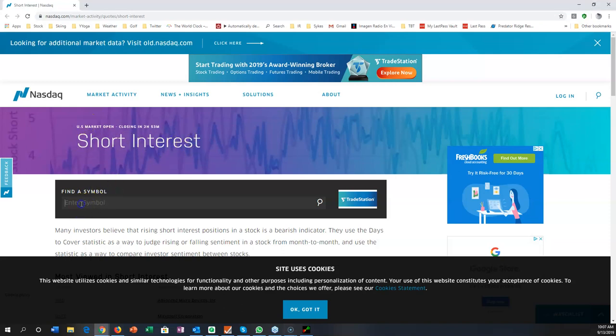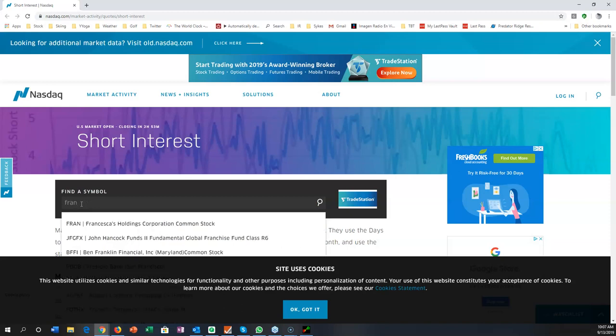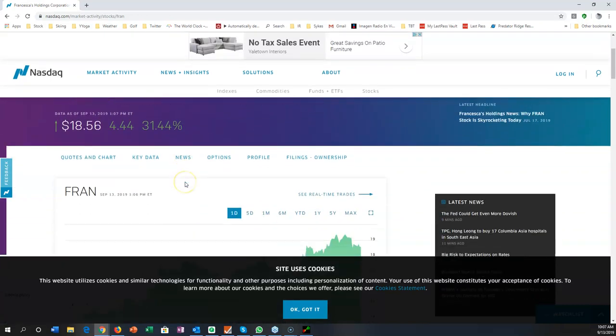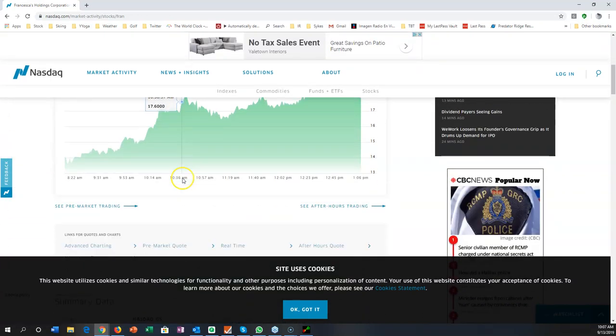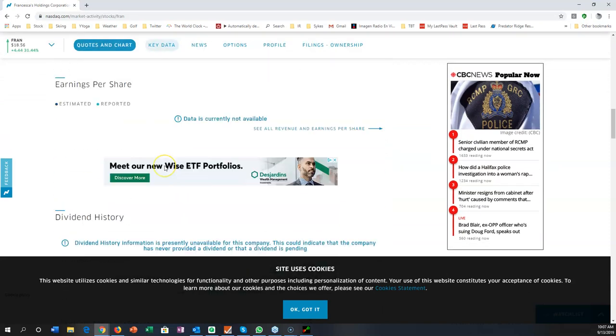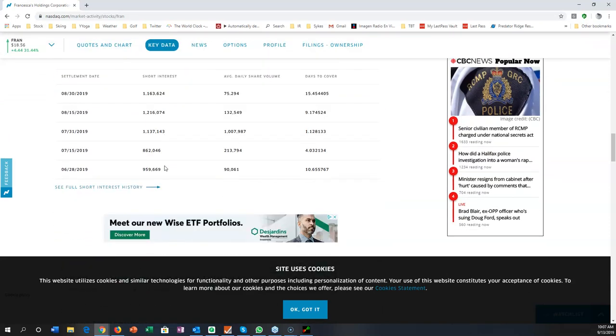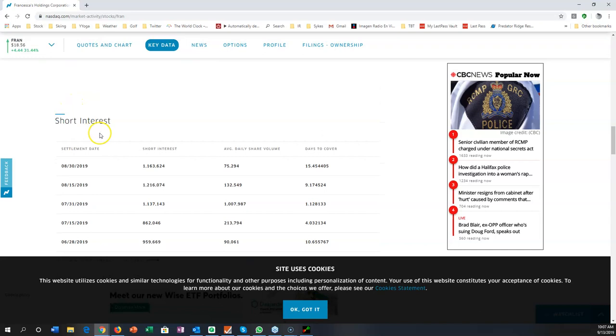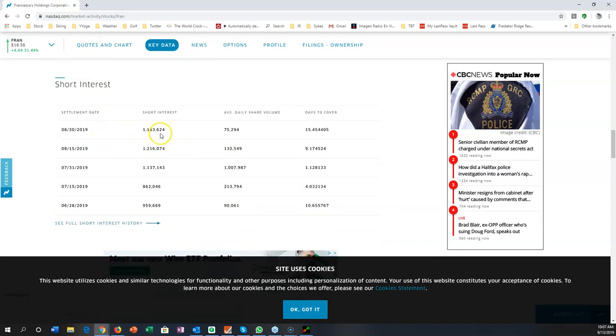So let's say, for example, Fran is an interesting stock because that's what's moving. So we type in Fran, it gives us Francesco Holdings, and you have to scroll down. It shows the chart and information about it. But then we get down to the short interest. Now, the important thing about short interest is that this is the number of shares that are declared short on the stock. People have shorted the stock, borrowed the stock, and this is the number of shares that are short. Now you'll see that this comes out every 15 days, at the end of the month and the middle of the month.